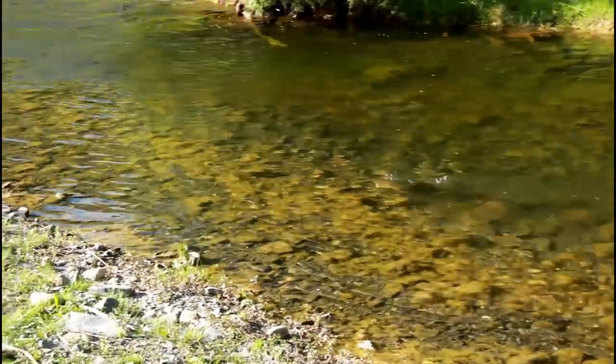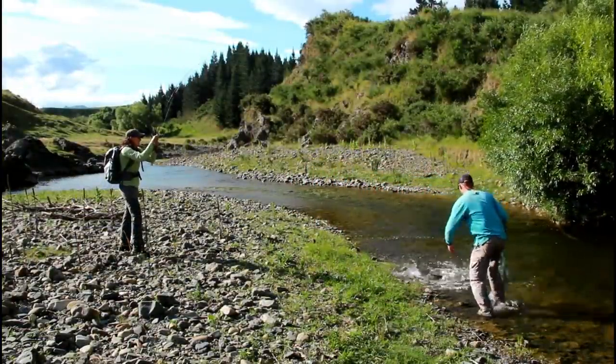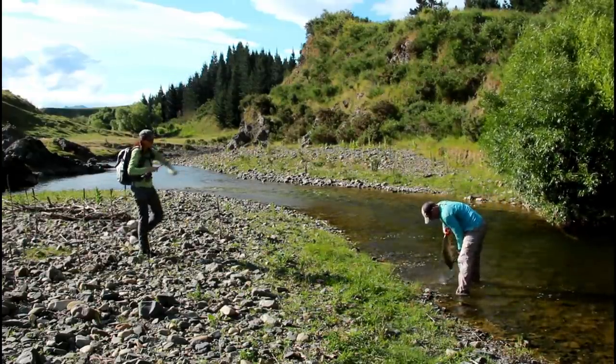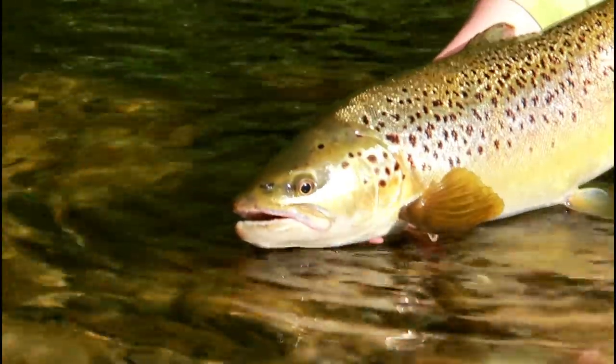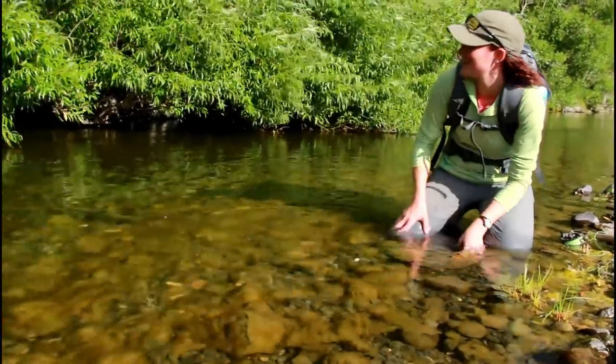Okay, you're looking for that net right about now. You want me to go for it? Yeah, go for it. Right on. And they're just so awesome. Healthy. Okay, here she goes. Right over to the willow.